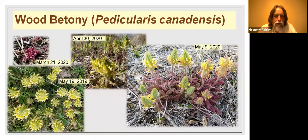And here's one of my personal favorites. This is wood betony, Pedicularis canadensis. And you see it in various stages of growth here. The small inset photo on the far left, you see the sort of magenta color of these leaves just beginning to unfurl very early in the spring. That's March 21st of this year.